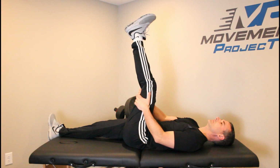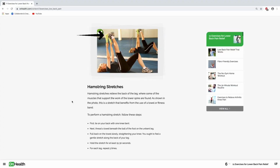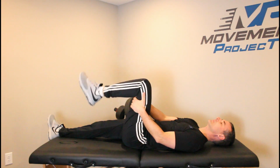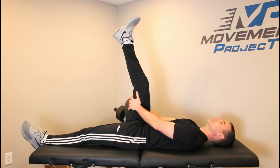We don't want to pull the ankle toes to the nose. We certainly don't want to pull on the ankle with a strap because that's going to exert a much stronger force on the nerve. You want to make sure a stretch is felt behind the thigh and not behind the knee. That would tell you that you're stretching your nerve and not the muscle.